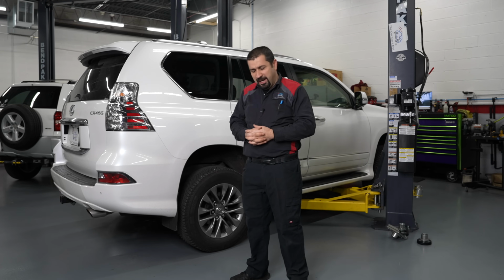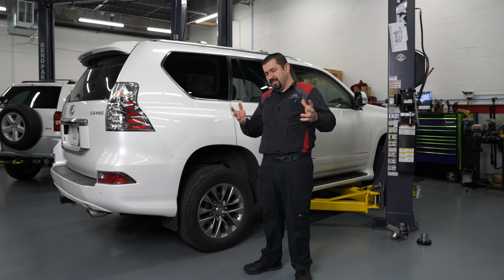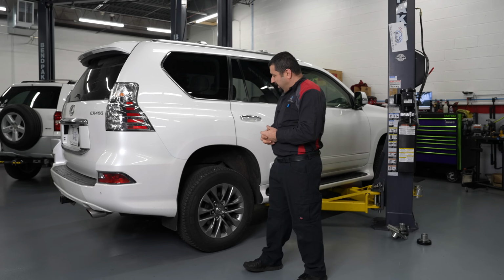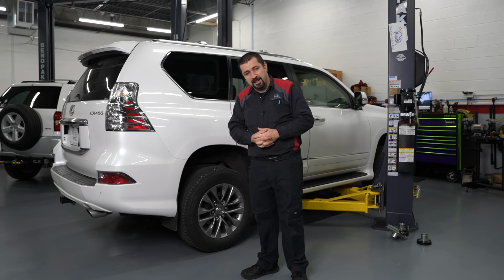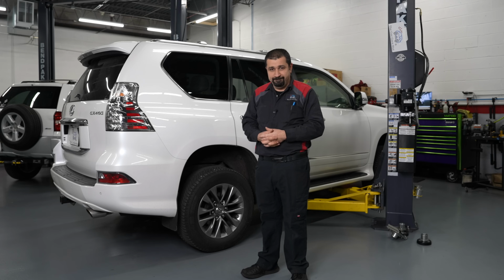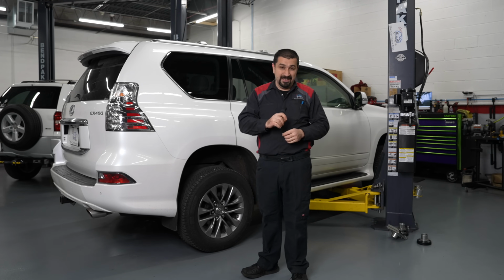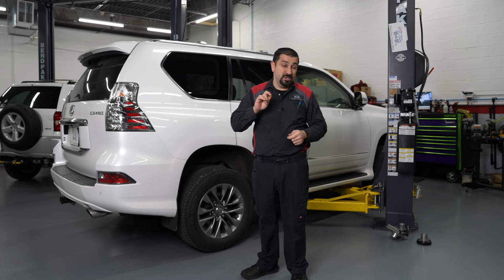Toyota and Lexus shocks usually cost $50, $60, maybe $80, I mean, worst case scenario, $100. But in the case of this GX460, they cost $800 each. They're probably one of the most expensive shocks, not struts, not air struts, shocks.